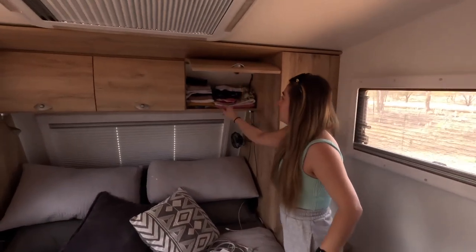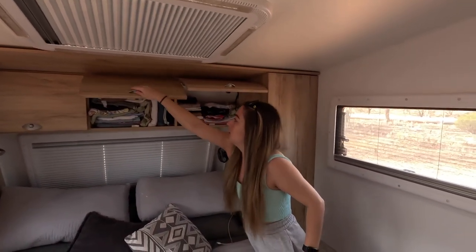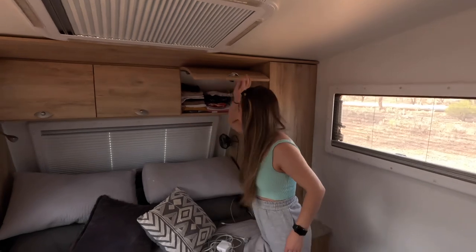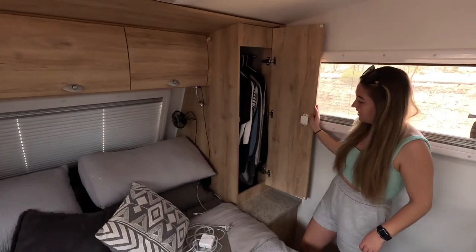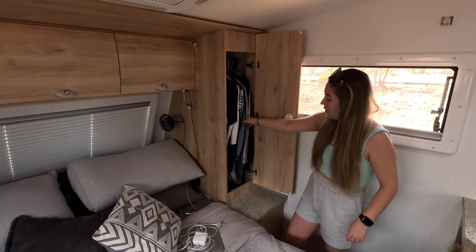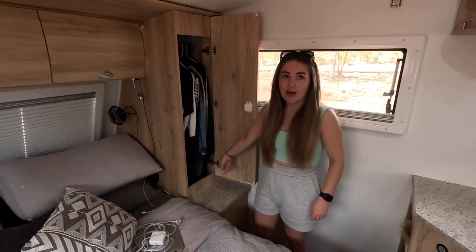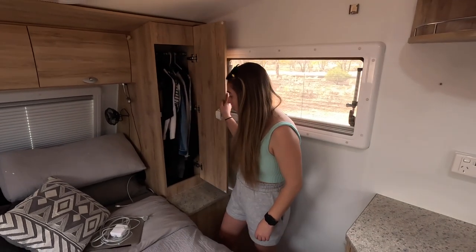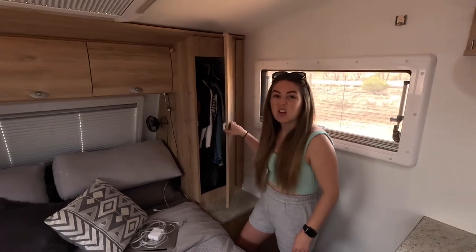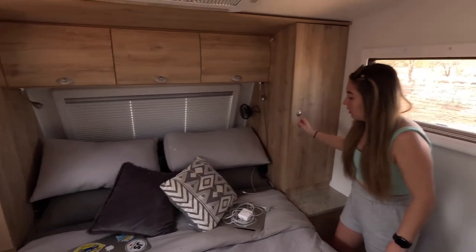These are my tops. And these are my bottoms. Nice and neat. And then these are all my long hanging stuff, jumpers, jackets, stuff like that. I do also have an exercise mat in there, scales, and weights. Little bits and bobs we do hide in there. There are USB points in there, so we charge our phones.